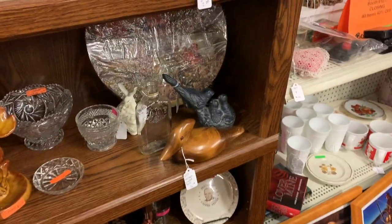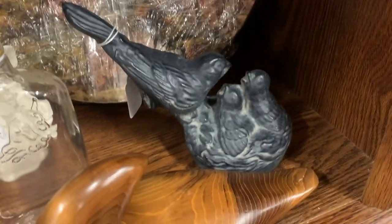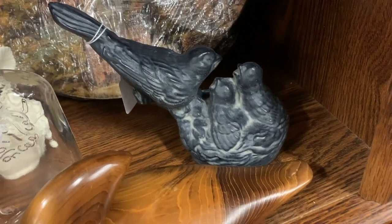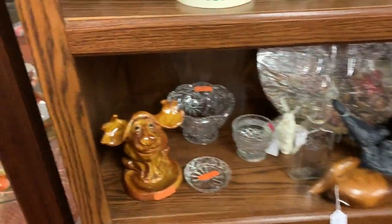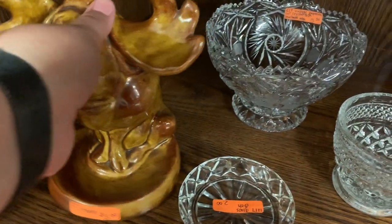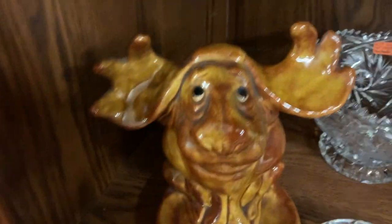So in the wild, Laura has found another piece of concrete statuary that she painted a long time ago. That's the lead finish. Laura, that's insane. That's like two. It's great. And look at this moose. He's like a little console. I guess you put your watch or your rings right there and maybe your billfold in the back. Look how funny he is.